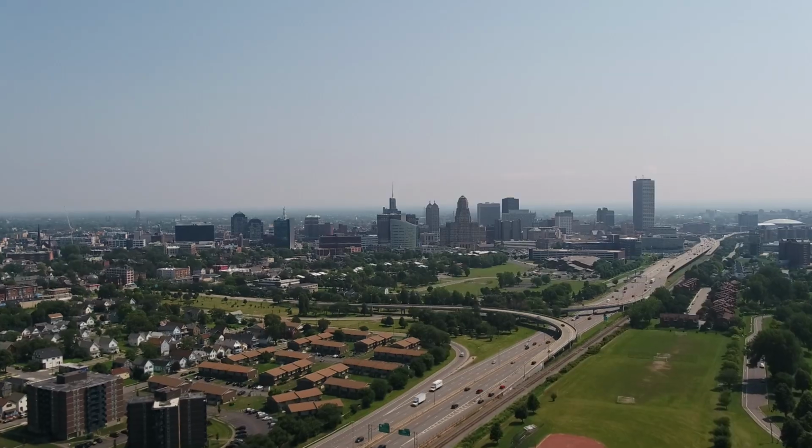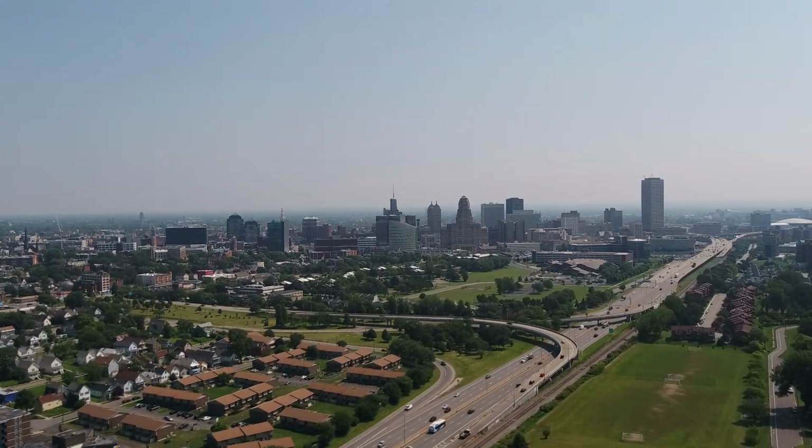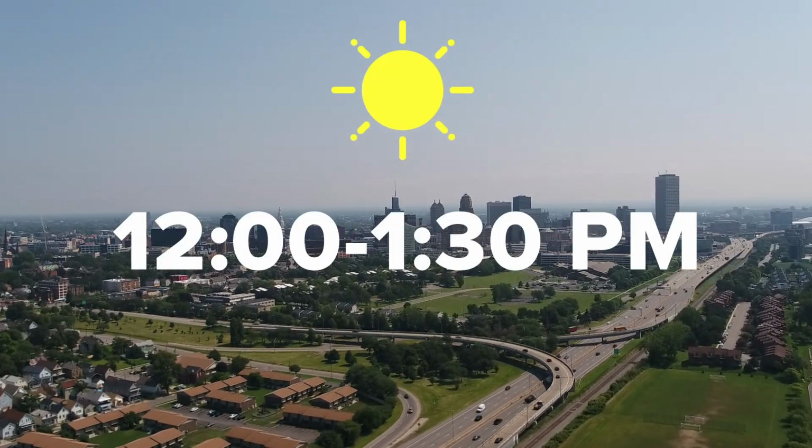When it comes to the time of day, the UV index is highest at what's called solar noon. That's the time of day when the sun reaches its peak above the horizon. Around here, that's anywhere between noon and 1:30 p.m.